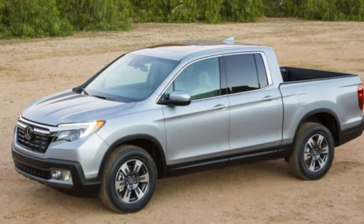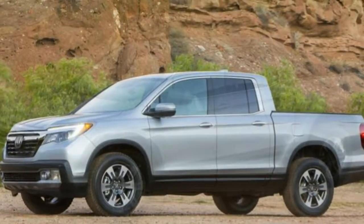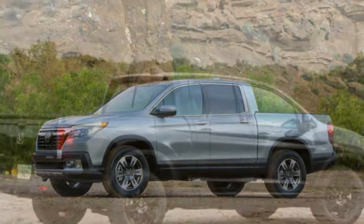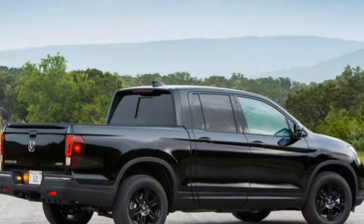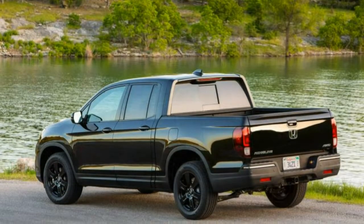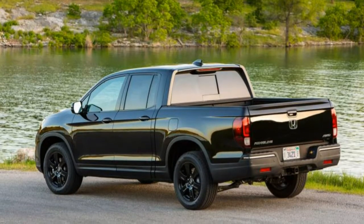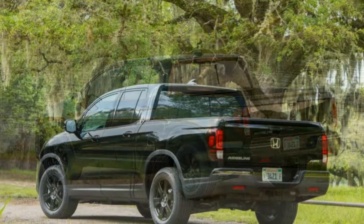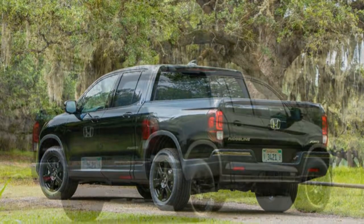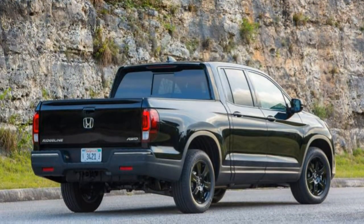Smartphone integration. Bluetooth audio and phone connectivity, a USB jack that supports iPod and an auxiliary jack are standard across the board. EX-L trims and above support Apple CarPlay and Android Auto, add a second USB input up front, and have two charging USB sockets for the back seat.